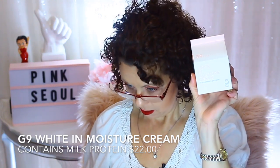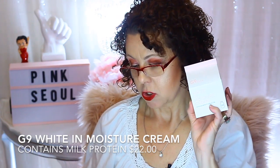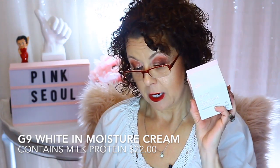The next product is from another G9 skin product. And it says you'll receive one G9 skin product selected based on your skin type and every area of concern, and that's based off of how you answered the questionnaire. The one that I received is this one here, the G9 Skin Moisture Cream, White In Moisture Cream for Whitening. Looks like this here. Sure I'm recording, yes. And this is a moisture cream with milk protein extract for moisturizing and radiant skin benefit.